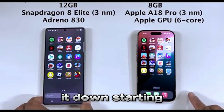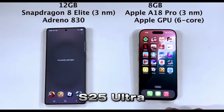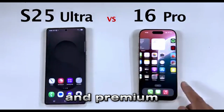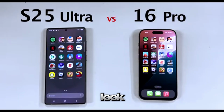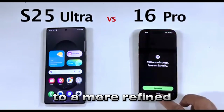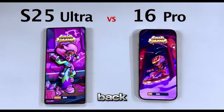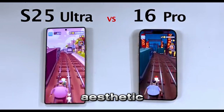Let's break it down. Starting with design, the Samsung S25 Ultra is sleek and modern with its large dynamic display and premium glass body. It's a device that commands attention with its bold look and cutting-edge curved screen. On the other hand, the iPhone 16 Pro sticks to a more refined, minimalist approach with its ceramic shield front and matte glass back. It feels just as premium, but with a more subtle aesthetic.